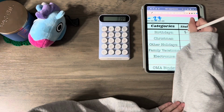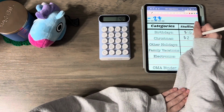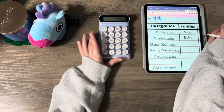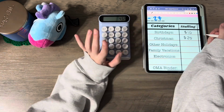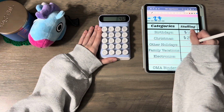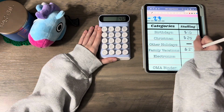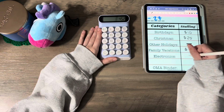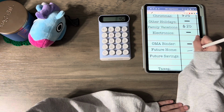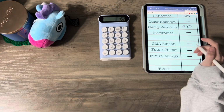Alright, so birthdays, I would like to do 10. Christmas, we're starting to do 25 each week until the end of November, and then we should have all the money if, you know, we stay consistent with it. Other holidays, I'm not gonna stuff this time. Family vacations, I would like to do 20 each week, so we're gonna do that. And then electronics, we're not doing. And then these, we don't do. Let's redo that. Okay. Alright.